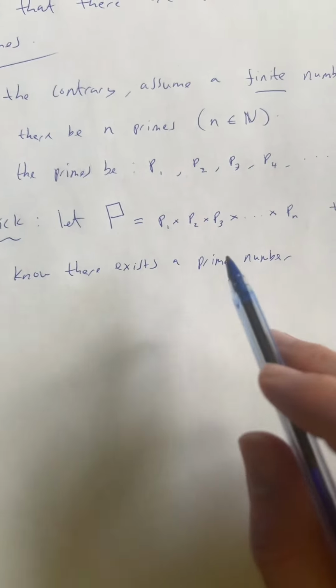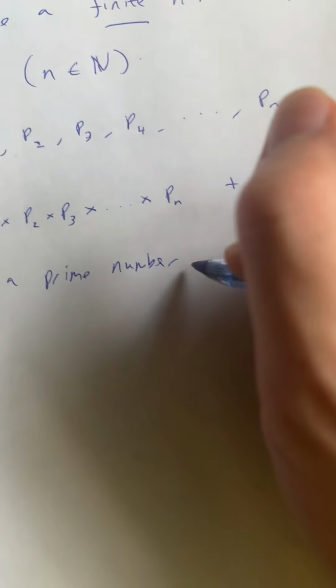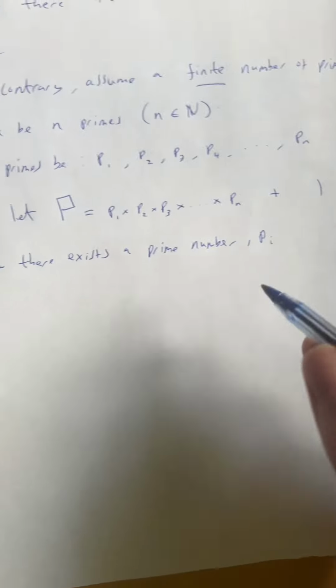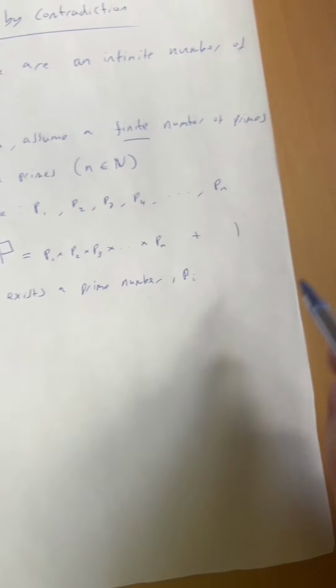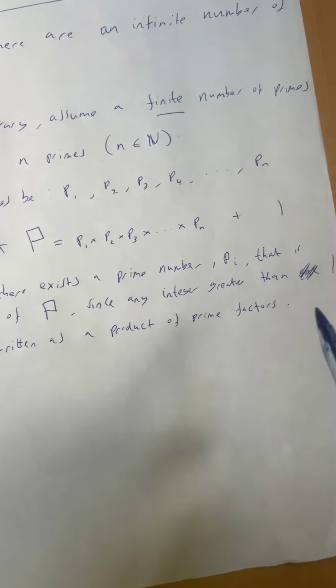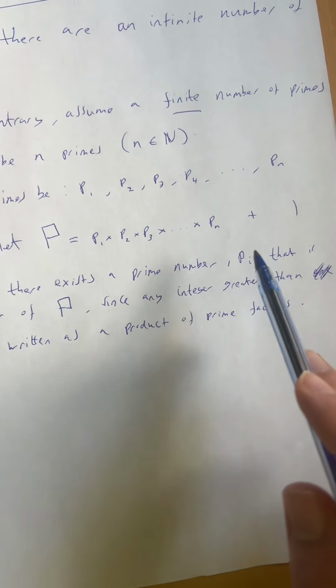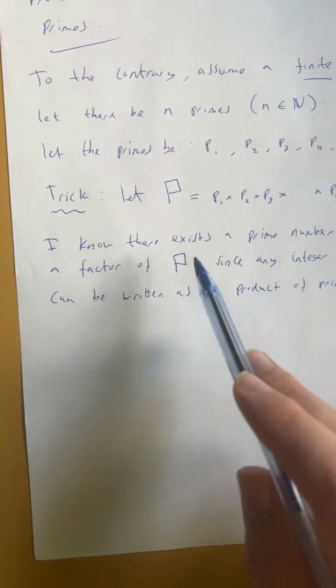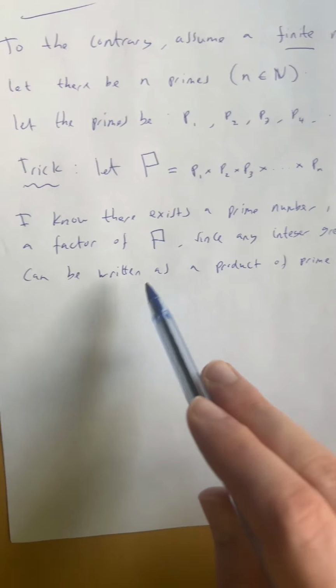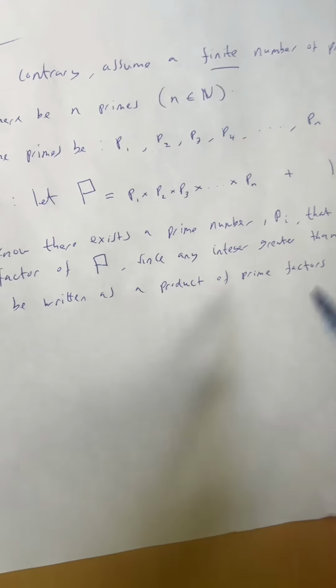So I know that there exists a prime number, and I'm going to call it Pi, right? So P subscript i. There's going to be a prime number that goes into this capital P. So a prime number Pi that is a factor of this capital P. So to finish off my sentence, there is going to be a prime number Pi that is a factor of this capital P, since any integer greater than 1 can be written as a product of prime factors, because we know that from GCSE.